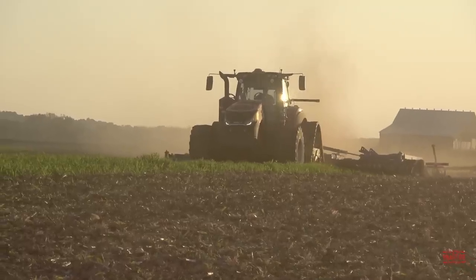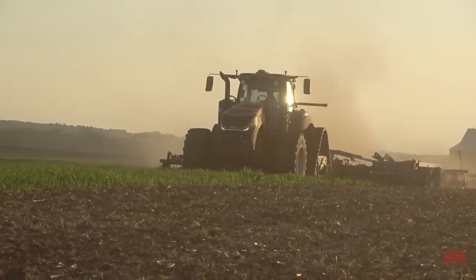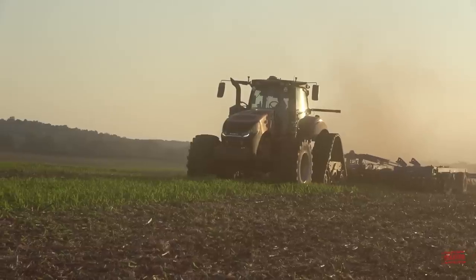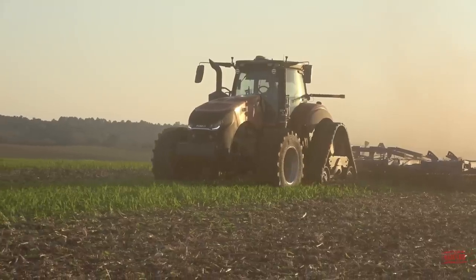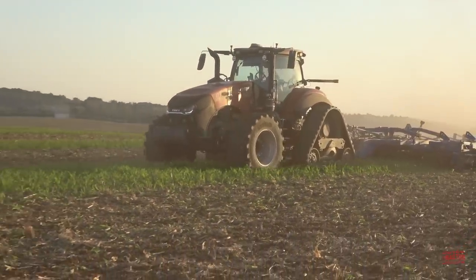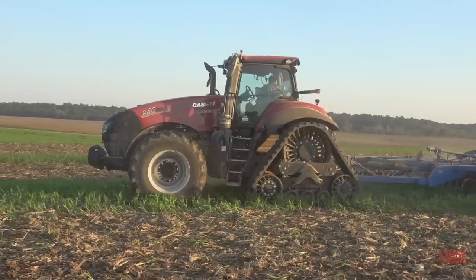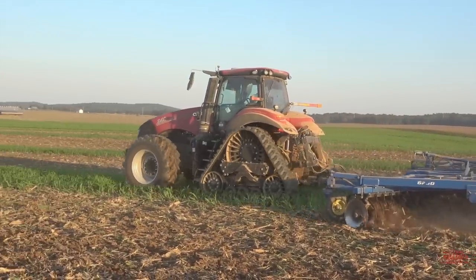The 340 RowTrac tractor is powered by an 8.7 liter, 531 cubic inch FPT turbocharged 6-cylinder, 24 valve, liquid cooled engine rated at 340 horsepower. It can achieve a power boost up to 410 horsepower when the tractor encounters tough field conditions, and it offers 290 PTO horsepower. This tractor is fitted with a 163-gallon diesel fuel tank and a 26-gallon diesel exhaust fluid tank for clean engine solutions.